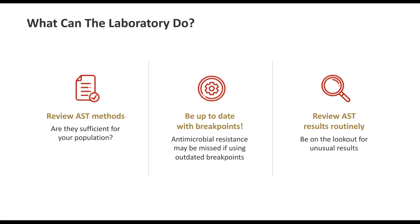The other thing we want to do is make sure that we're staying up to date with breakpoints. And this is a really big concern. We shared some data in an APHL webinar earlier this year that showed less than half of labs in the United States are up to date with even breakpoints that were set in 2010. So these are breakpoints now that are more than a decade out of date. And so you want to make sure that you're staying up to date with those breakpoints so the testing that you're doing in your lab is being interpreted by the right standards.